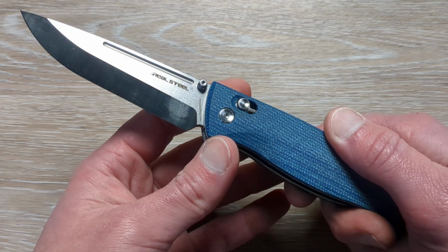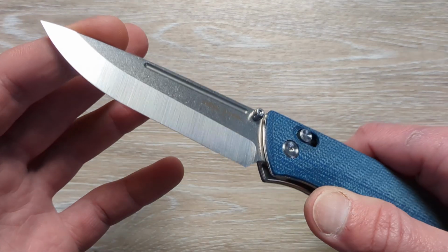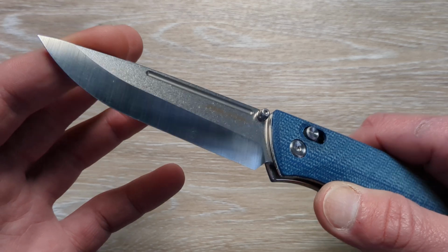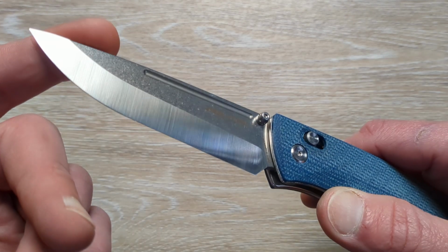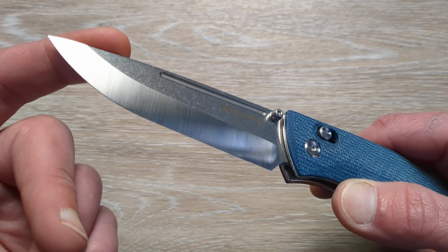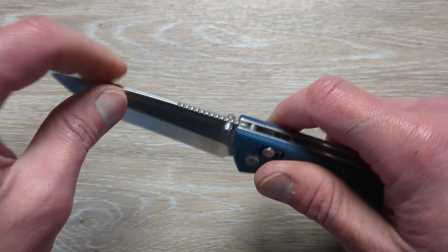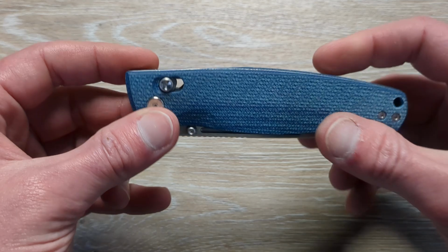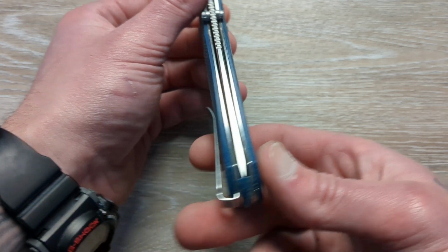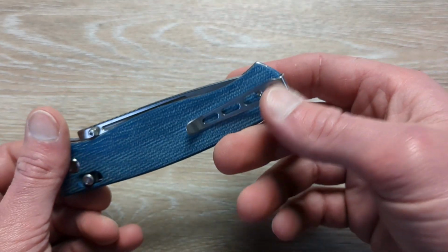But what Real Steel has done here with the Pathfinder series is given us a beautiful Scandi ground blade. We have a 14C28N drop point blade with a belt satin running into a stone wash, and it is a beautiful looking knife. We have a fuller for aesthetics, dual thumb studs for deployment, some nice jimping on the spine there. This is going to be Real Steel's crossbar lock, and it is absolutely solid, beautifully centered, nice tight tolerances. We have a deep carry reversible clip. Love the way they do that.